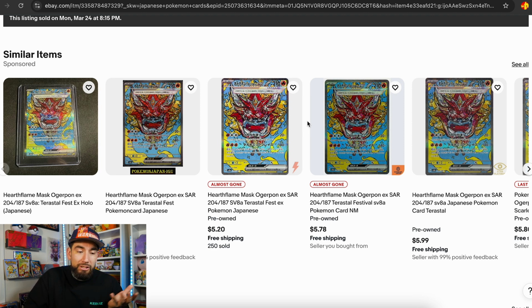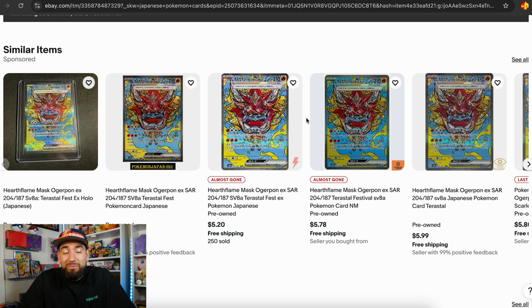So I recommend that you guys take a look at these mask cards. I really like them for the art style. Ogerpon is not a giant lovable Pokemon, but in my personal opinion, I love Ogerpon. But especially when she has the mask in front of her and you can't really see the Ogerpon, I understand the hate that these cards get, but I really think they're super cool. It almost doesn't look like a Pokemon card, which is also cool.